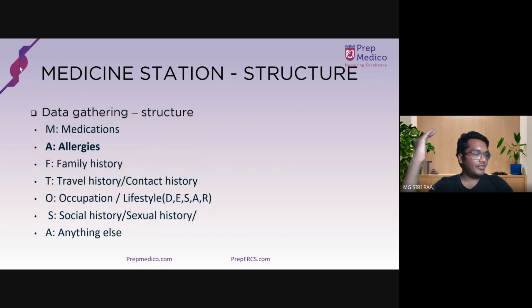Then once you've finished data gathering, you have to ask questions about differential diagnosis of the same symptom. So when you have chest pain, what all conditions will cause chest pain? You should try to rule out at least 4 or 5 which are commonly seen, and you will usually get to a diagnosis within those 4 or 5. Let's say a patient comes with chest pain, you're doubting if it's MI, or pericarditis, or just musculoskeletal pain.